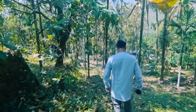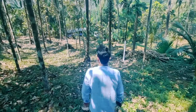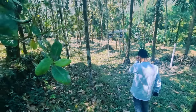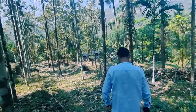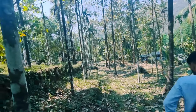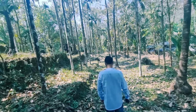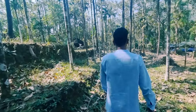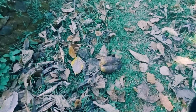Bananas. Just be careful while you're walking because we might come across some snakes. While I'm in Kerala, I'm always thinking about snakes, guys. Because this is in my head, you know. Kerala has got a lot of snakes, because this is like a rainforest-like place, isn't it? So there's a coconut fell down from the tree. Look.